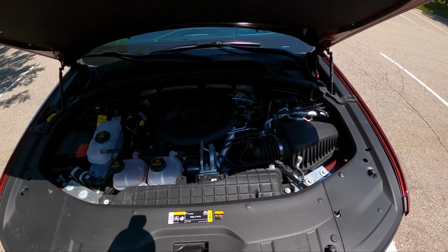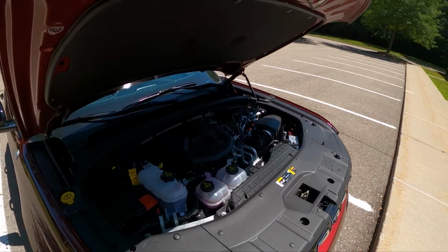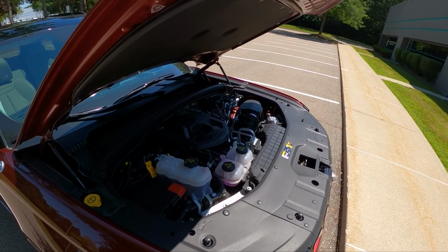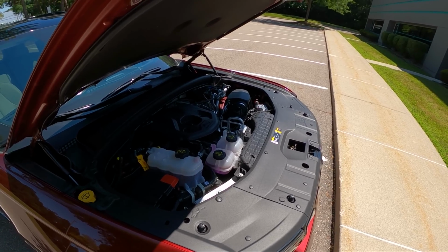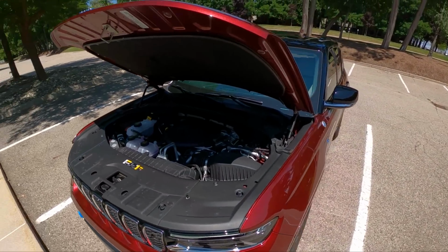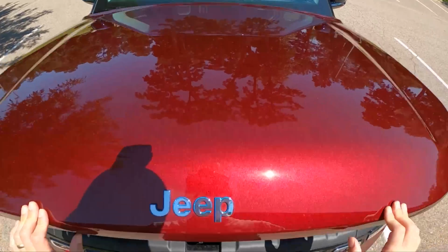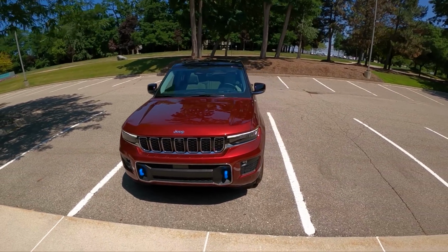Two-liter turbocharged four-cylinder. I believe this has around 270 horsepower on its own. Left to its own devices, it gets about 23 miles to the gallon. And overall, with plug-in hybrid power, this should average about 56 MPGe. So kind of some confusing fuel economy numbers. Ultimately, all this adds up to is that it depends how you drive this Jeep Grand Cherokee and how far it's driven on a daily basis.